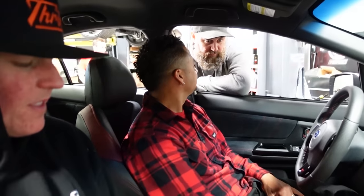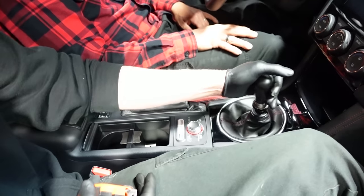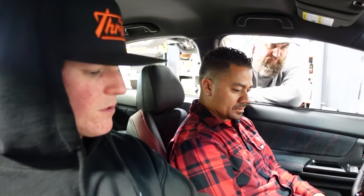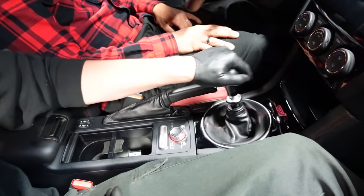That's awesome. This is supposedly the most dramatic upgrade you can do to these cars. It feels good. The only way to go. It was very sloppy before.